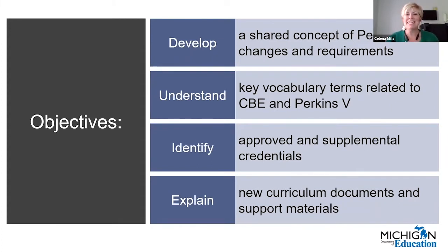So today's goals are really to talk about what that change is from Perkins 4 to Perkins 5, and then to talk about key terms that we're going to be using in Perkins 5 and how that differed from what we did in Perkins 4, so that as we talk, we're using the same language and meaning the same things. And then we'll dig into those credentials that have been added to the approved list, and we'll talk about what that means for all of us as health teachers.